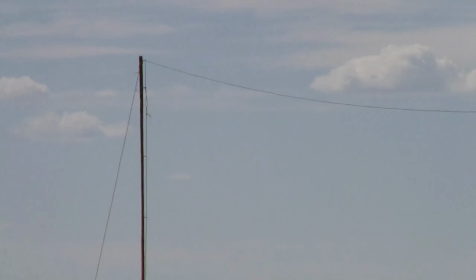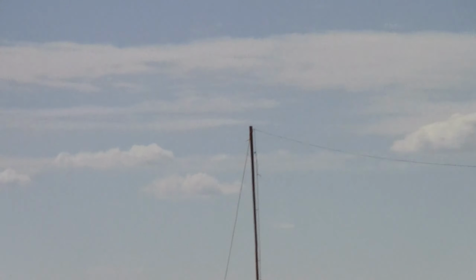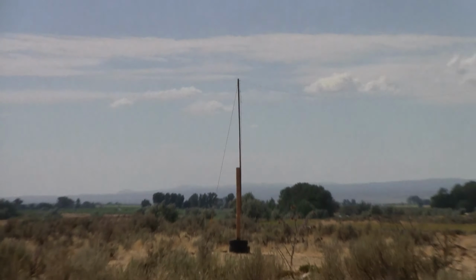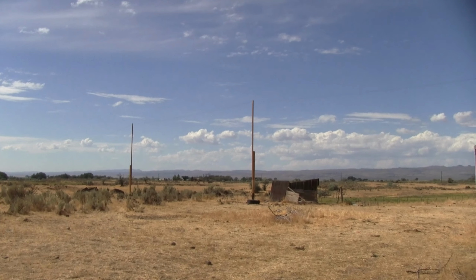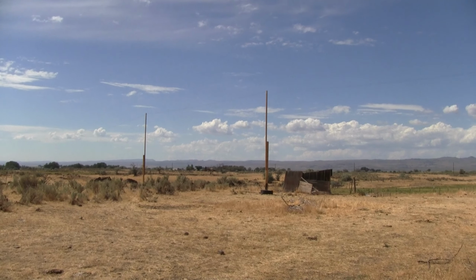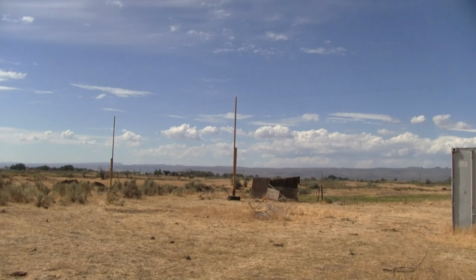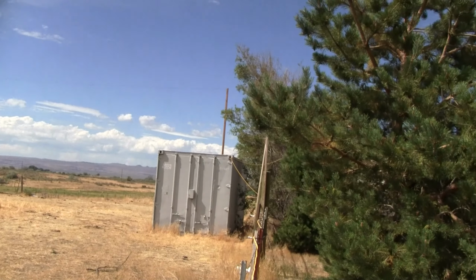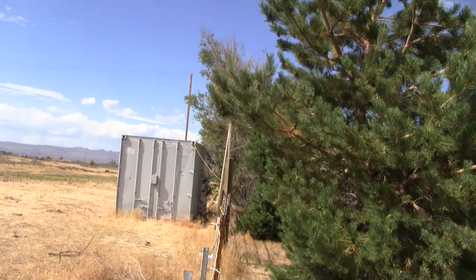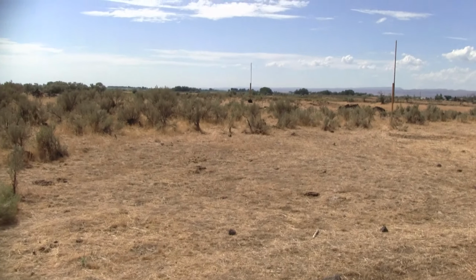And that wire is up about 20 feet in the air. Actually, maybe a little bit more, except for it's drooping over here. It starts here right behind the gray container and goes out to that pole.